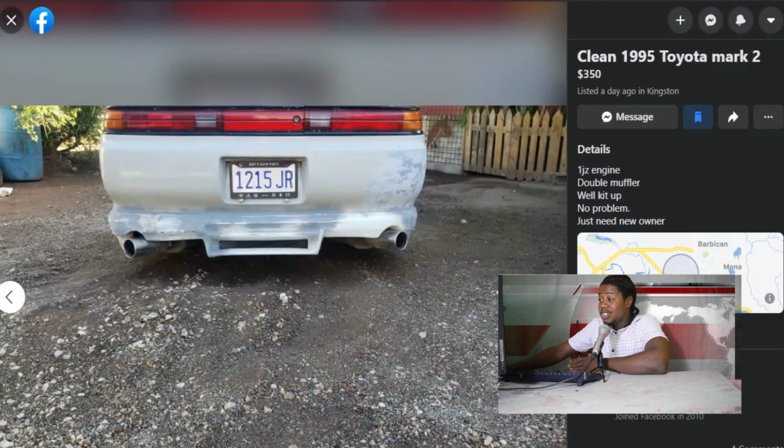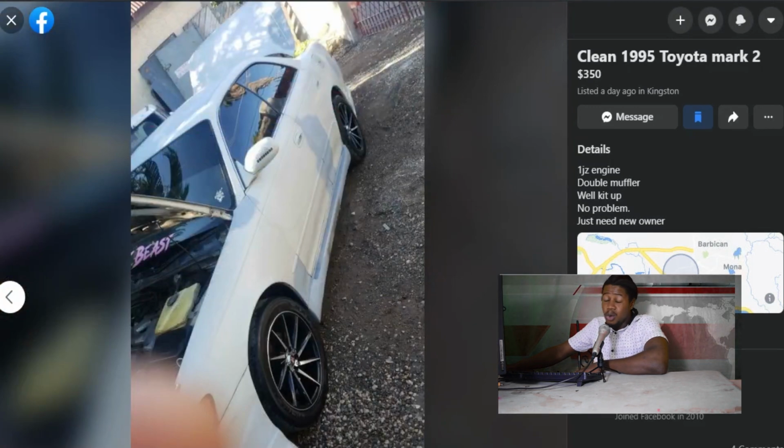Back area again looking really good. Side of the vehicle looking real good. So you can see the body kit on the entire vehicle, the front bumper, the side skirting and the back. So they did a pretty good job. They did put in a good amount of effort in this, because it does look really good.